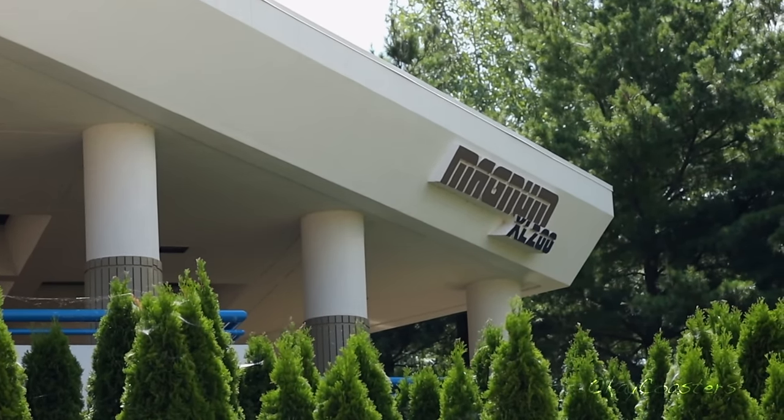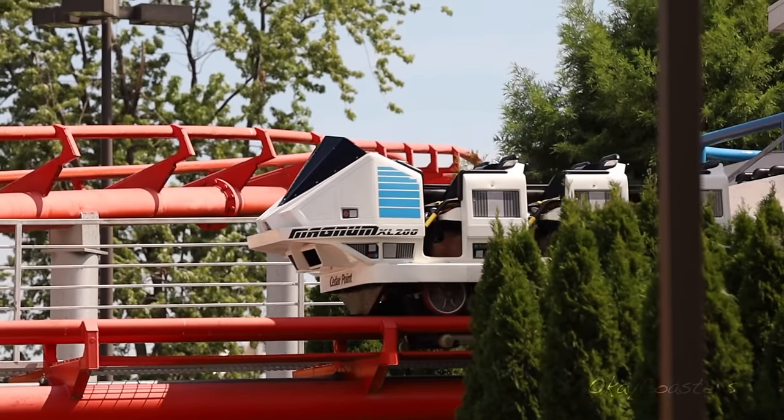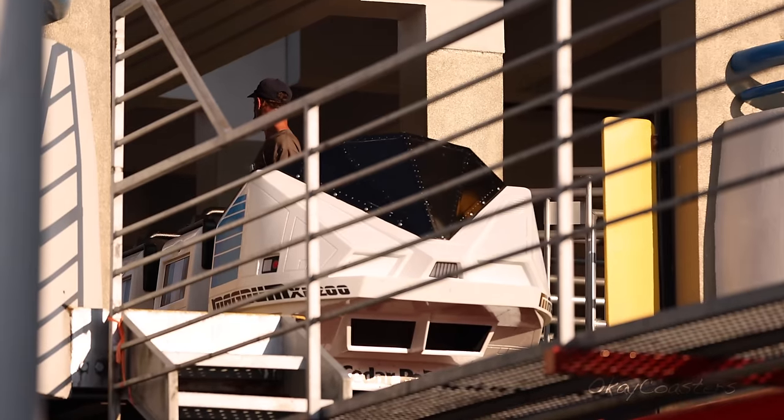1989 was the last dance for Arrow and Cedar Point. Magnum XL-200 would change the park, Arrow, and the roller coaster community forever.